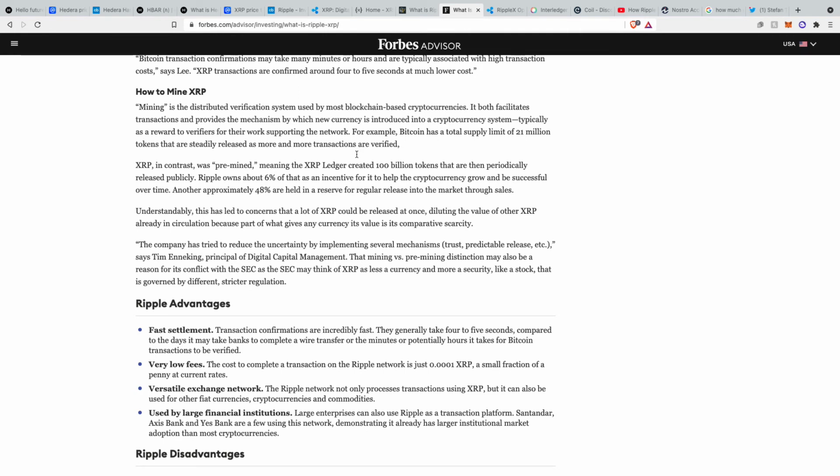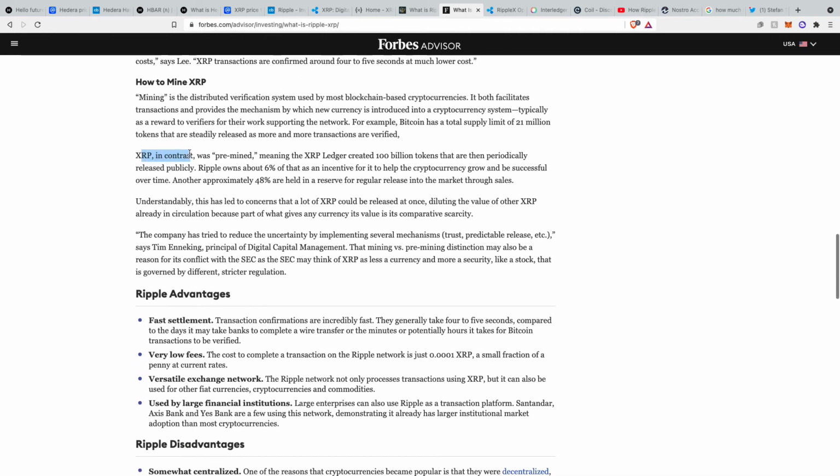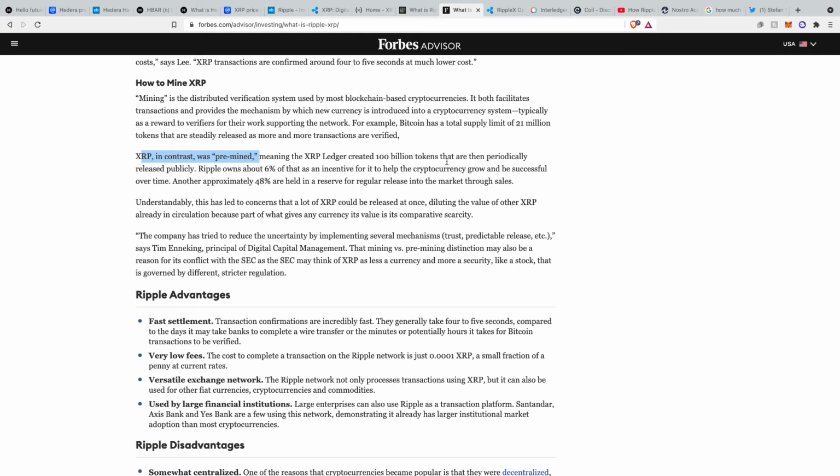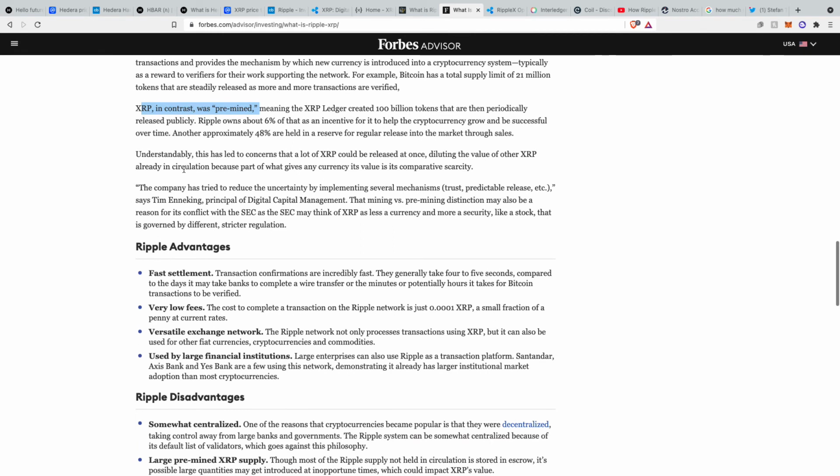more transactions are verified. XRP, in contrast, was pre-mined, meaning that the XRP Ledger created 100 billion tokens that are then periodically released publicly. So instead of having to mine it and have new coins being issued on the network, the XRP was already pre-mined. All the 100 billion tokens are out there.